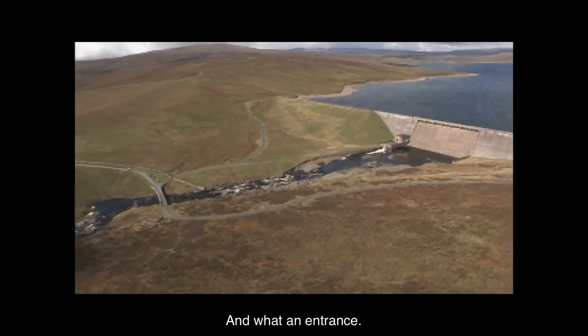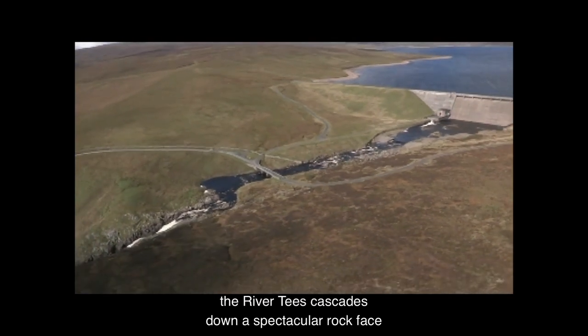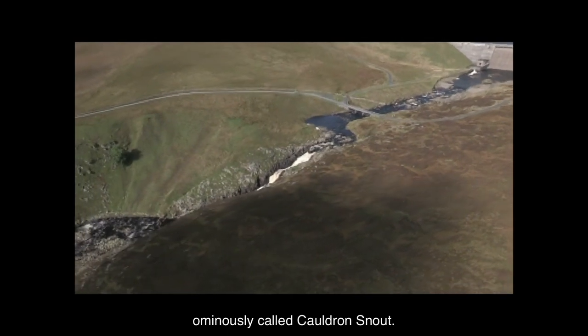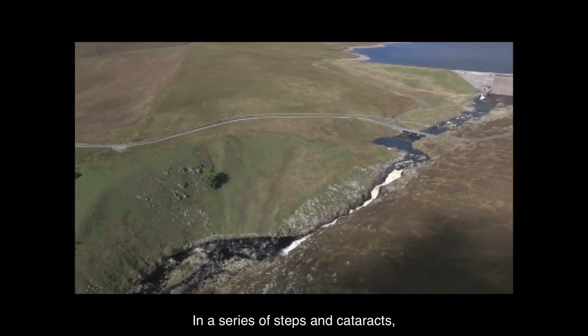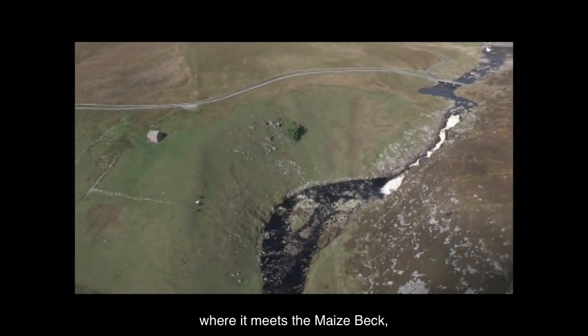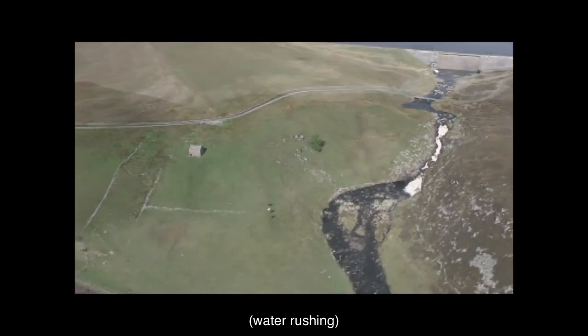And what an entrance. After only a few hundred yards, the River Tees cascades down a spectacular rock face, ominously called Cauldron Snout. In a series of steps and cataracts, the river falls for over 200 feet to the valley, where it meets the Maze Beck, flowing in from a side valley.